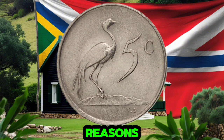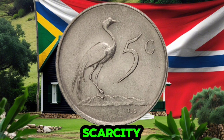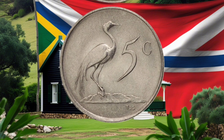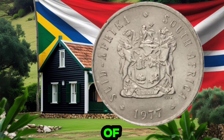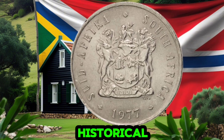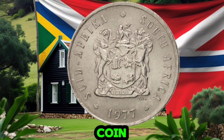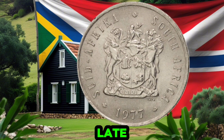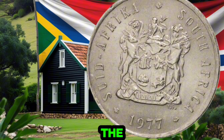There are a few key reasons for this. One, scarcity. Only a handful of these gold-plated bronze coins were ever produced. Their rarity is the primary driver of their high price point. Two, historical significance. This coin is a direct link to South Africa's past, especially during the late 1970s when it was part of the nation's economy.